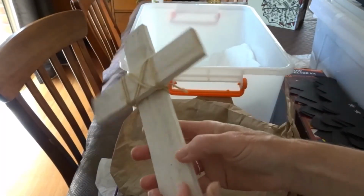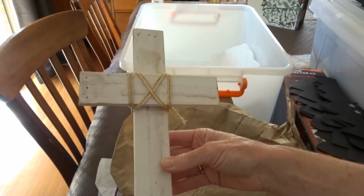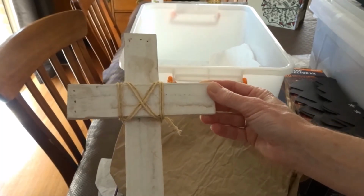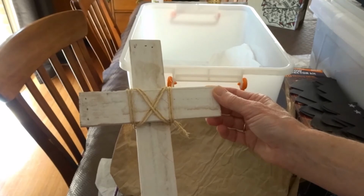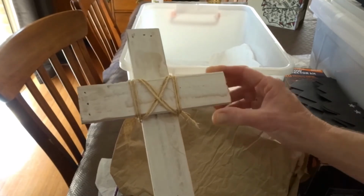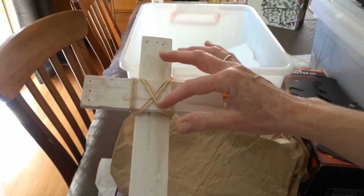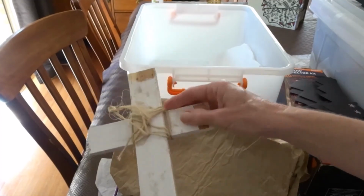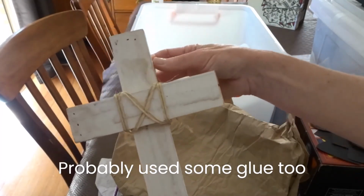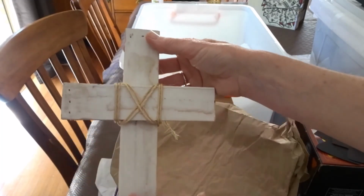Right, this is a cross that I made. I hang that on the front door now. These were scrap pieces of wood that I salvaged from a plant stand that was going to go to the tip. So what I did was I sawed off these pieces and put that across the middle, and I've just secured that with a piece of string. And at the back's a loop, so I can hang that onto my door. And for a final touch, I hang some garlic over the top.